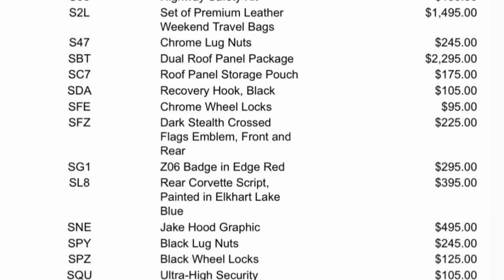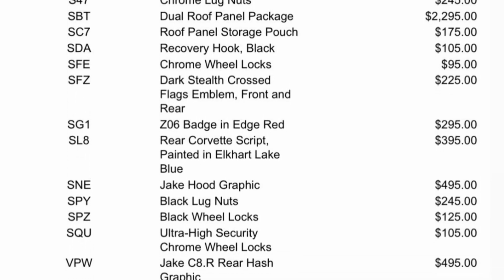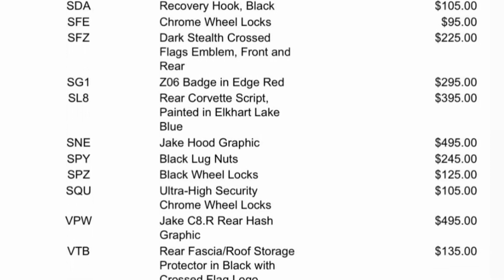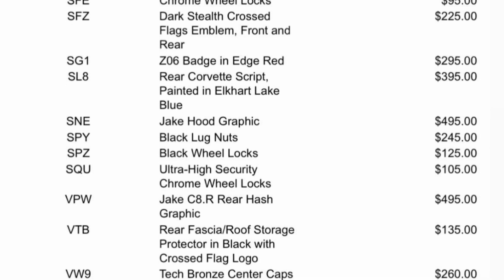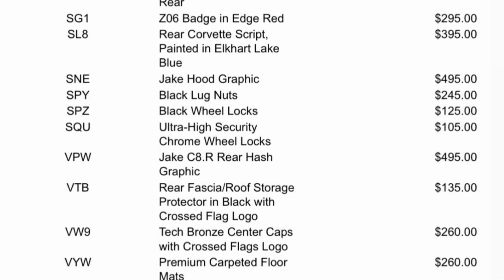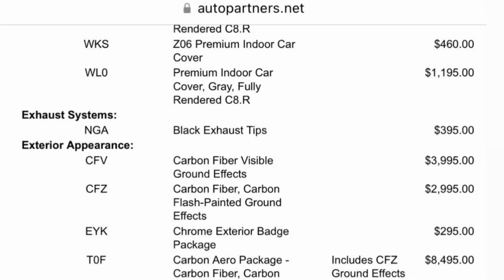You do also see the Z06 badge in Edge Red. That was one of the unique things that came up on the visualizer. I think it's a little interesting, and it's $295, not that bad. There's the back hash emblem right there, the rear hash graphic. So that's not what that first one was. That was probably a hood graphic if you wanted to add that.